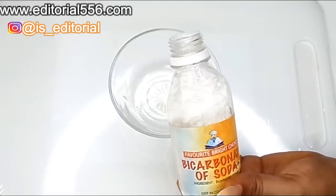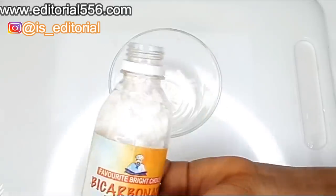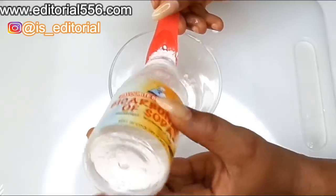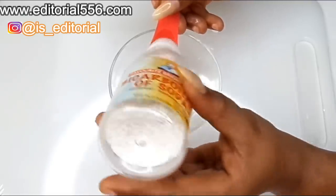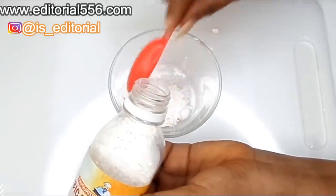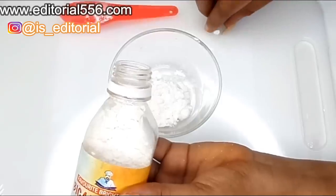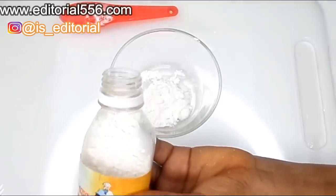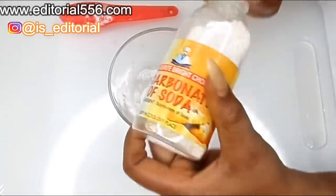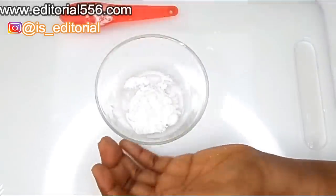So to do that, I'm going to be taking 1 full tablespoon of bicarbonate of soda. Now you can take less or more, depending on if you want to store the mix or if you just want to use it at a go, just like I'm doing. That's why I'm using a low quantity.